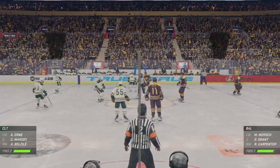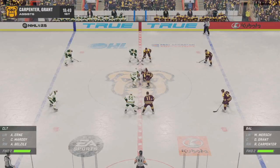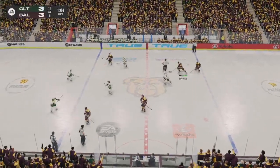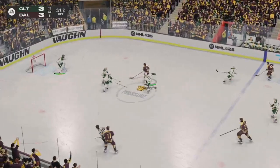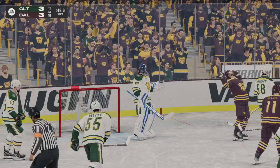The officials are in position, and both teams are getting ready as they get set for another face-off here. Grant's quick stick lands on the puck here at center. And making a double save! The great glove save!